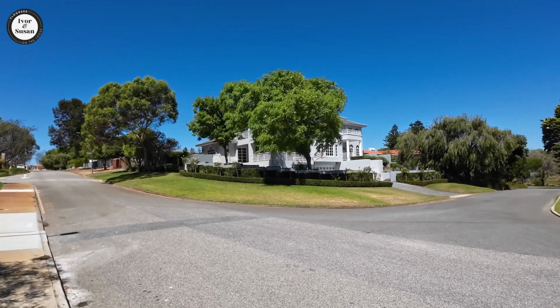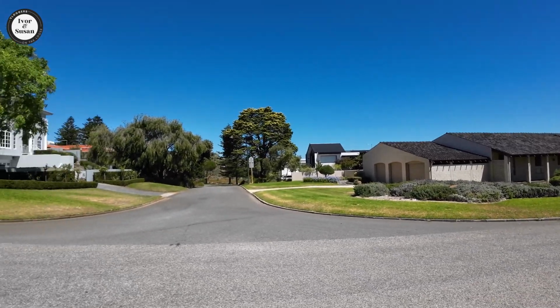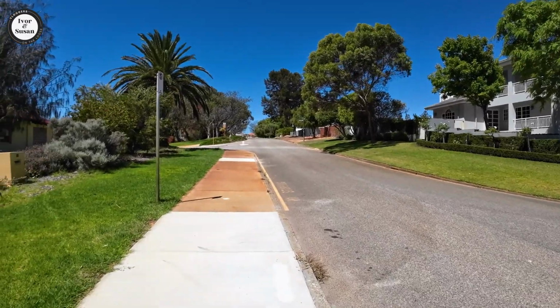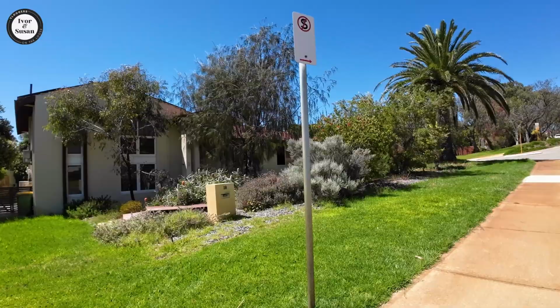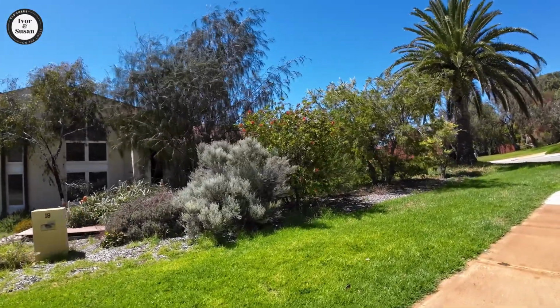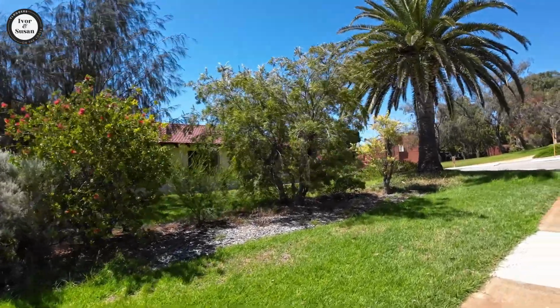This house in Floreat is situated on a large 1,666 square metre block. Wow, that is huge. It was advertised as an opportunity to live in a private estate on valuable land.